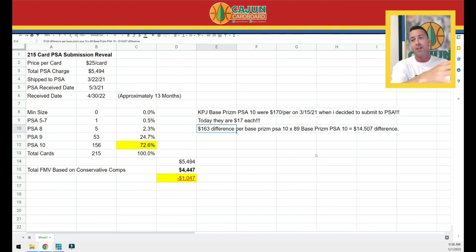What you just looked at in that video, I'm talking just the greens, the red, white, and blues, and the base. That was probably $22,000, $23,000 worth of cards in March, maybe even early April, right? Maybe even into May as we looked at. That's probably $20,000, $25,000. The entire order of 215 cards, and you saw I had more in there than Kevin Porter Jr. I had some Simons, Adebayo, some Trae Young, some Brandon Ingram, et cetera, et cetera. The entire order today is only worth $4,447.